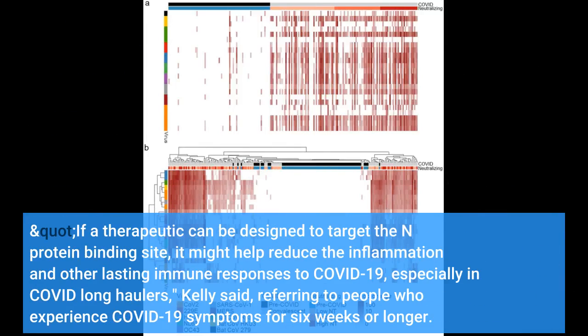If a therapeutic can be designed to target the N protein binding site, it might help reduce the inflammation and other lasting immune responses to COVID-19, especially in COVID long haulers, Kelly said, referring to people who experience COVID-19 symptoms for 6 weeks or longer.